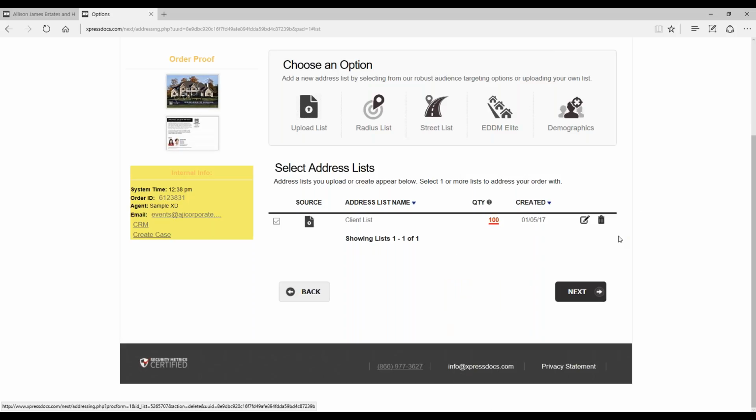Now, once you have it uploaded, you'll see that it's saved in my address lists here. I can either delete it from my account, or if you want to edit it or make changes, you can click this little pencil icon here, and that will allow you to edit the list you have saved.